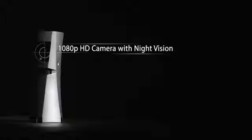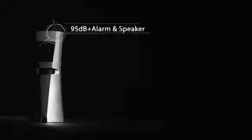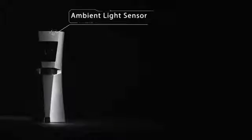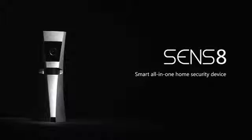We are introducing the Sense8, the next generation of all-in-one smart home security device. The device is truly a piece of art, where environmental monitoring sensors are precisely crafted in a unibody aluminum body. The Sense8 is wireless and portable, and it provides complete protection for your home.